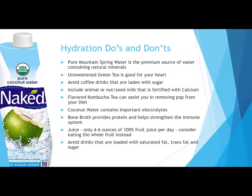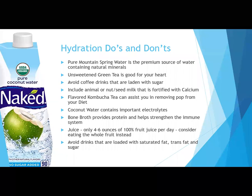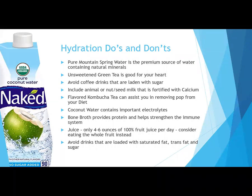Bone broth is another great option, and you can eat that as soup or just drink the bone broth straight from the little containers. A little carton of bone broth is probably about 9-10 grams of protein, so it can help increase the protein you're taking in. It's also good for strengthening the immune system, which is mostly in our gut. That's why it's one of the first things they'll give you after surgery.